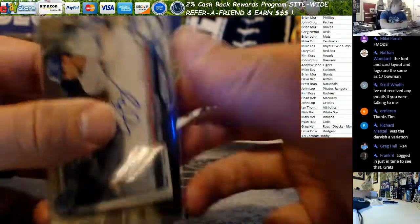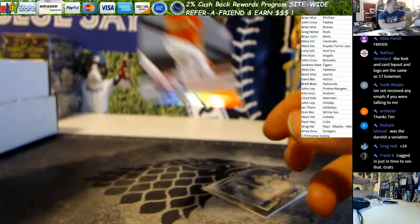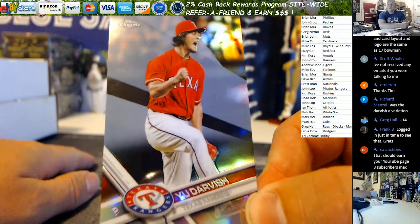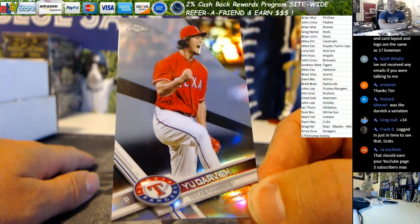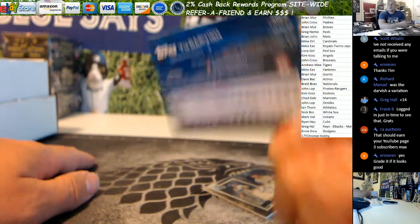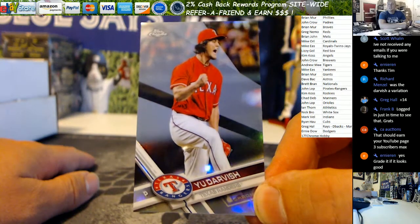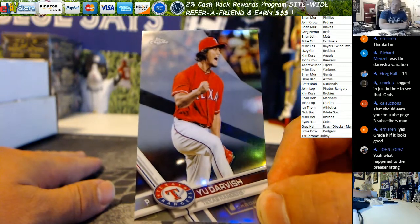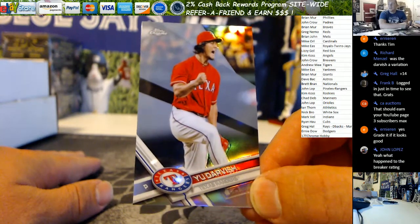You got it. The Darvish actually did look like a variation. Some of these have streaks across. I've noticed the base refractors do, yeah. Is that Darvish a variation? Yes, yes, yes. Oh, it looks beautiful, Ernie. I'll get it under the microscope. Well, not microscope, the magnifying glass.